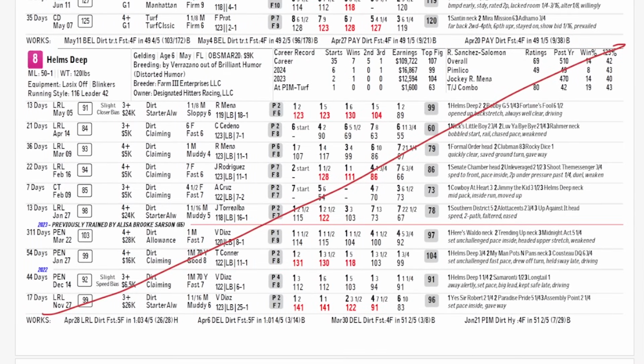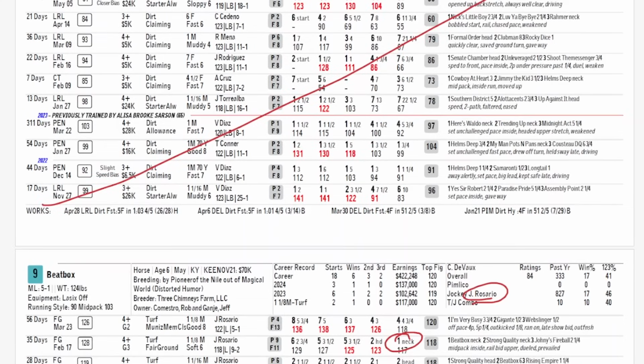The 8, Helms Deep. I don't see anything from this horse. There's nothing there. He hasn't run against any competition, much less good competition. 50 to 1 is generous.